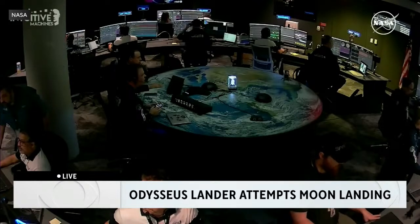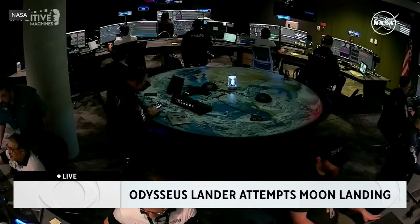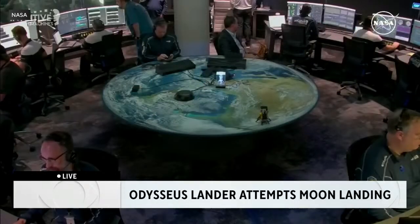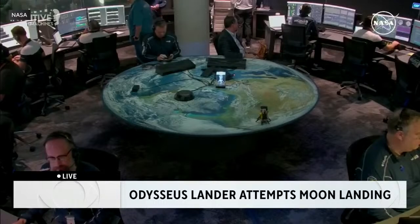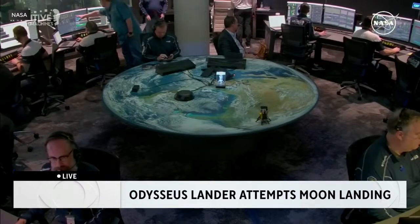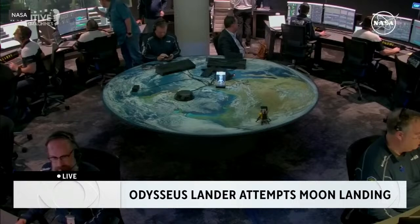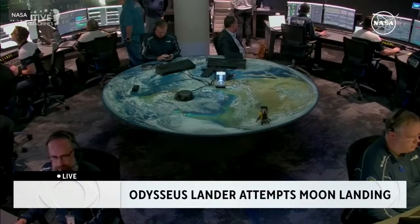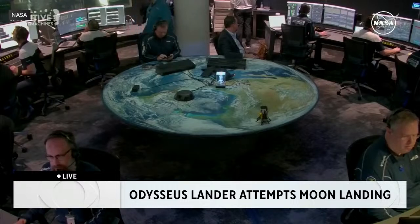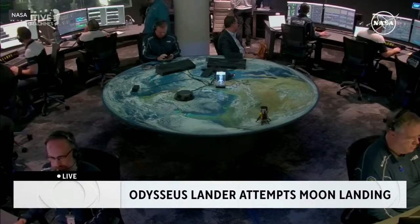The status checkouts of these critical systems are essential to understanding the performance. The folks you see now on your view, this is Nova Control. They're monitoring every step and all the data coming from Nova-C ahead of PDI, which is scheduled just a little bit after 5:11 p.m. Central Time. Exactly what are these folks looking at, Josh? Well, right now everyone's looking at their assigned screens, and all of them are tailor-made.